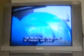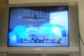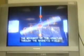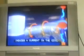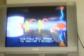The principles developed by Faraday and Lenz are applied today in the generation of electricity. The pressure of water or steam is used to turn a turbine connected to a generator. In its simplest form, a generator is an armature consisting of a coil of wire around an iron core, rotating within a magnetic field. The movement of the armature through the magnetic field induces a current in the coil. And according to Lenz, the induced current will produce a magnetic field in the armature with its own north and south pole. This field will oppose the armature's movement through the external magnetic field.